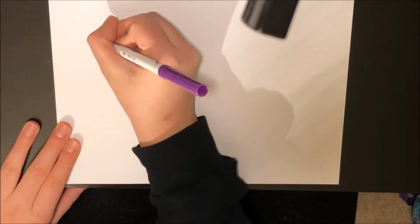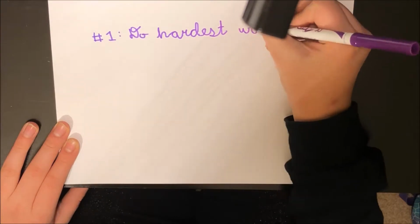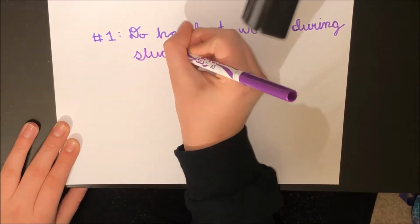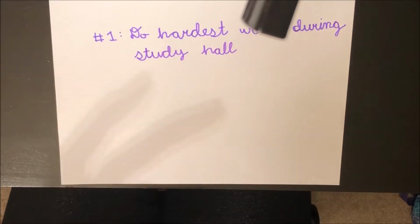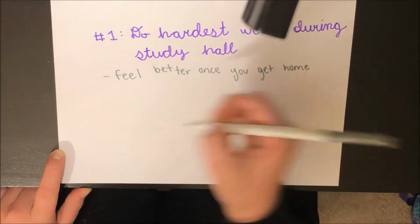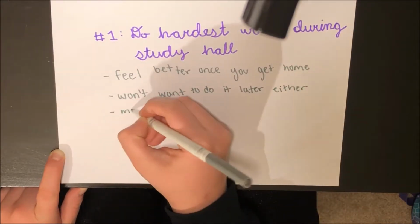Tip number one is probably the most important tip, and it is to do your hardest work during your study hall. It may be tempting to do your easier work at school and wait till home or till later to do your harder work, but it's really better to just do the hard stuff at school. That way when you get home, you have less hard stuff, or you already have a start on the hard stuff. And once you have a start, it's usually easy to finish. And once you get home, if there's an emergency or something comes up, at least you'll already have a start on your important homework, or it may even be finished just from your study hall.